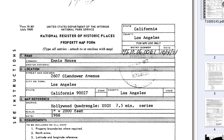The next page of our PDF shows a poorly scanned map, and the final page explains that the map is of the Hollywood Quadrangle from 1966. This represents the typical type of document digitized in the National Register of Historic Places database. It is a great source of information from the government about historic sites of national significance.